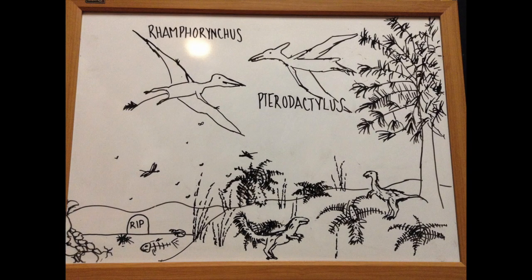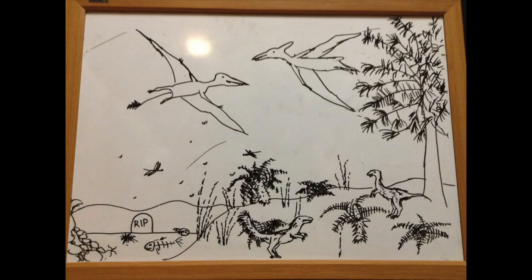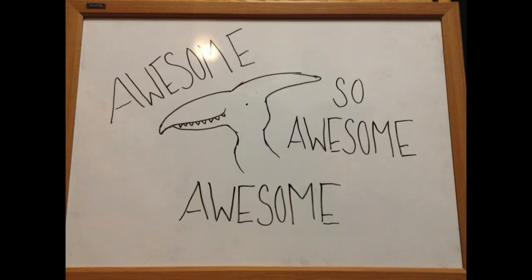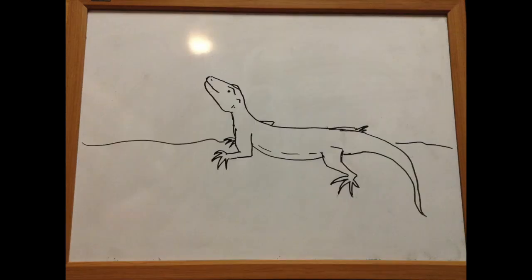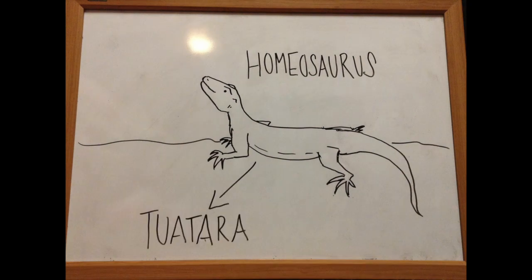Although you may think these are flying dinosaurs, they're actually not dinosaurs at all. They're pterosaurs, the only group of reptiles capable of powered flight. They were found flying around the area, being awesome. Another not dinosaur that lived in this area was this little guy. He's a Homiosaurus, a little lizard-like reptile closely related to today's Tuatara.